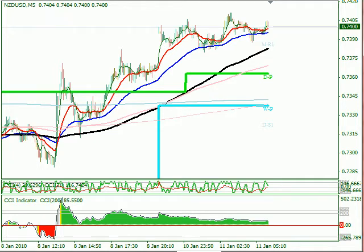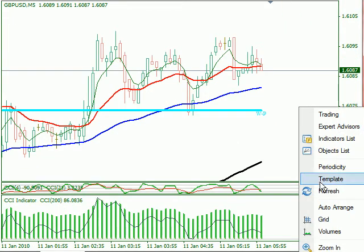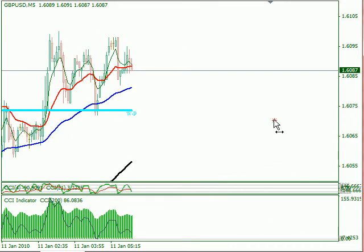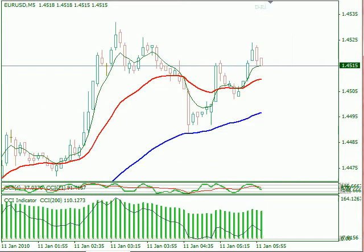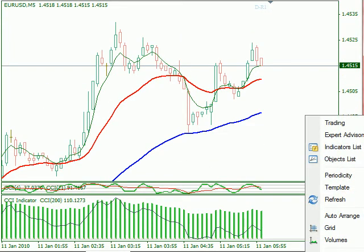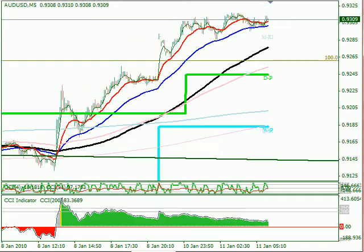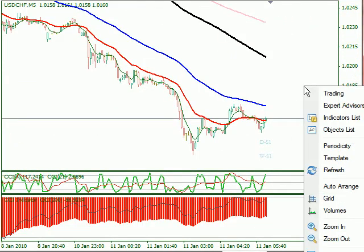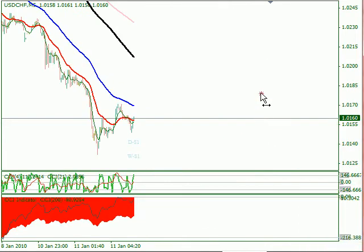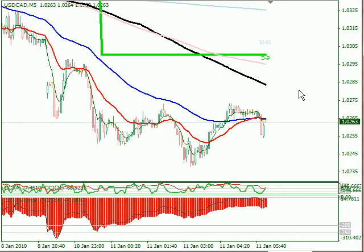If I can get something on here this afternoon, should I say, then it might be worth having a look. But just to run through the card with you, pound dollar on the back of the week, US is moving up. Euro dollar on the back of the week, USD is moving up. Aussie we know about, Kiwi we know about, dollar Swiss and dollar CAD should be falling. There we go, there's the Swissy. And here is the CAD.